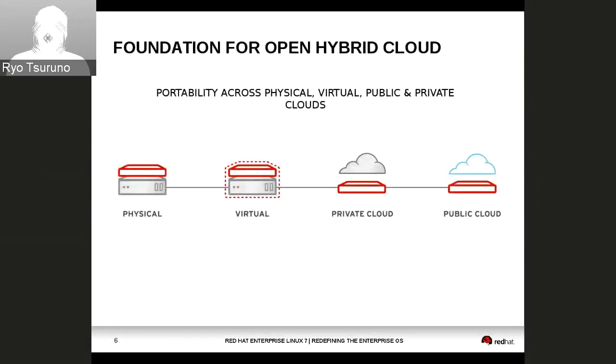All right. So we have a bunch of different environments: physical, virtual, private, and public. Our message has been the same for quite some time, and we've been saying that Linux automation, for those of you who've been with Red Hat since the days of the JBoss acquisition, that in all these different environments we should be able to run RHEL. And one additional thing that's going to be new for RHEL 7 is the integration of Docker. And this allows virtualized or contained applications to be deployed in all these environments.